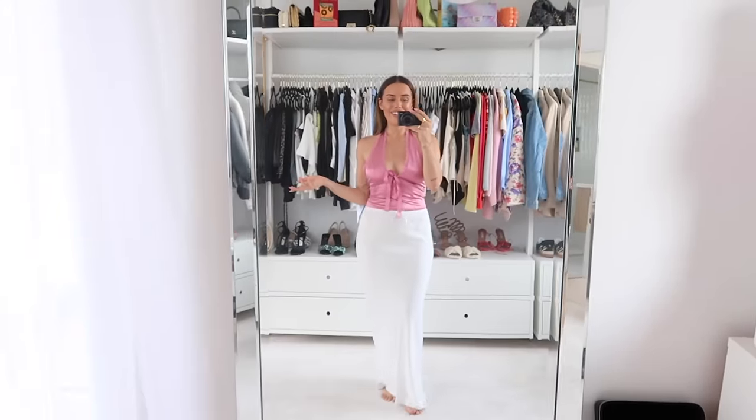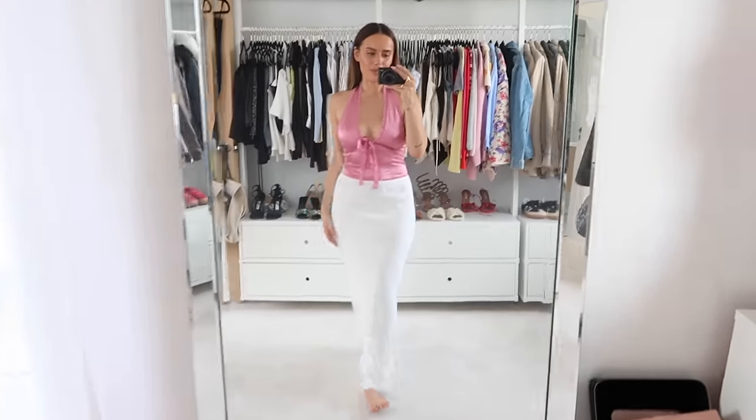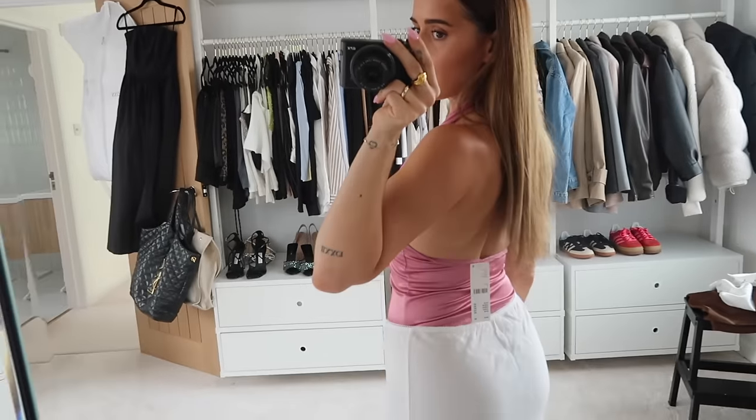I know the vibe that it's going for, but it's not it. I don't know. From afar I really like it, and then I get up close to myself and I'm like, oh no, I'm not sure I'm a fan. Maybe I need a bigger size. Maybe I needed a size up, but then the chest would be a bit gapey here, so I don't think that's gonna work. Sad. Maybe the other halter will be better, let's try that.